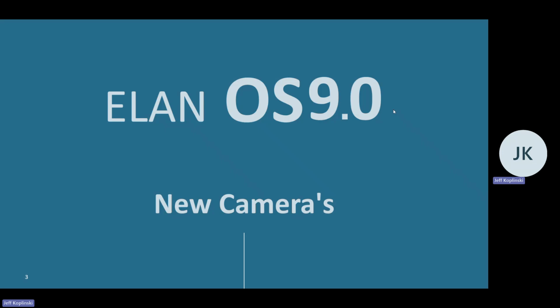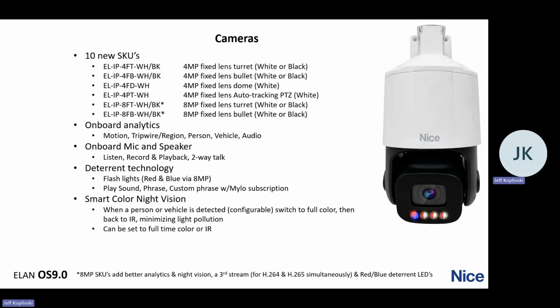So let's get started. The first thing we're going to go over is the new lineup of cameras. As you know, if you've done surveillance with us in the past, we had an older line of cameras, 2 megapixel and 4 megapixel options in all of the different flavors, bullets, turrets, domes, with mixed reviews on all. The feedback we got from a lot of dealers was that they always wanted a PTZ. With this new camera lineup, we really think we check the boxes on everything.